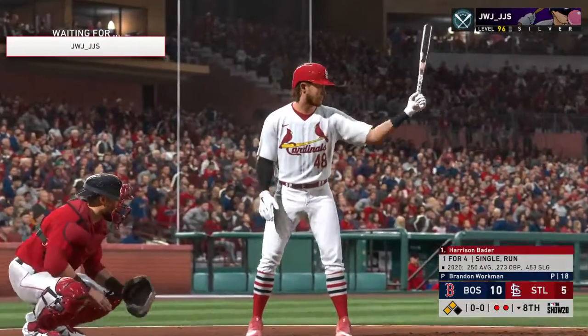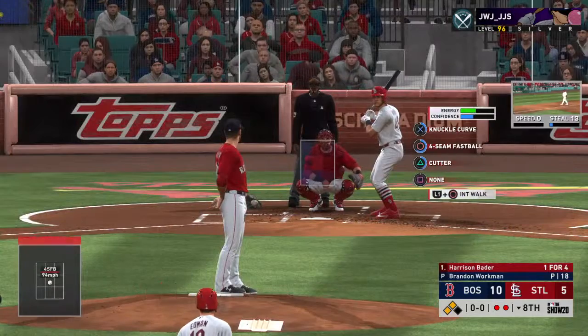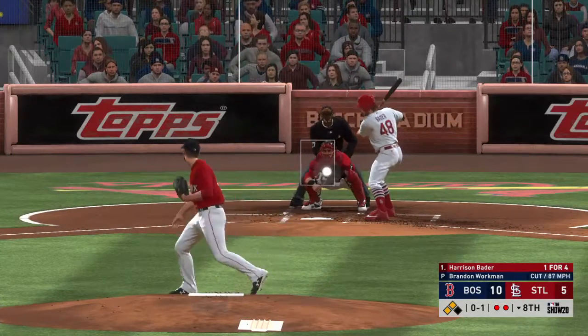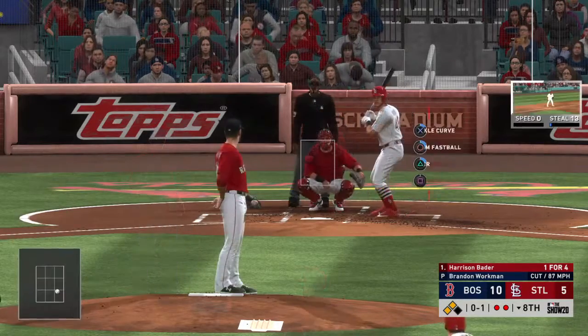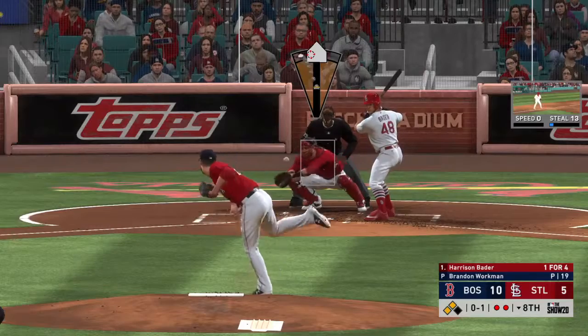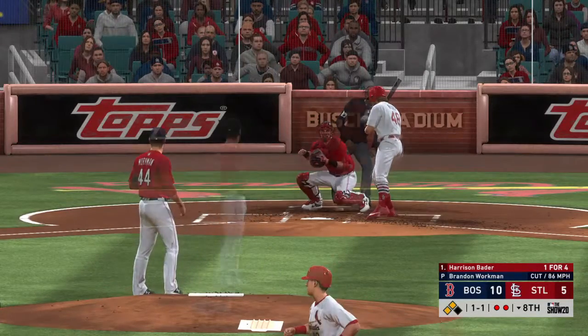Settling in now, Harrison Bader. He's 1 for 4 for the game. Looking to wiggle out of this. Here it is. And this pitch is taken on the inner half for strike 1. Runners at second and third with 2 gone. Off the plate, 1 ball, 1 strike.